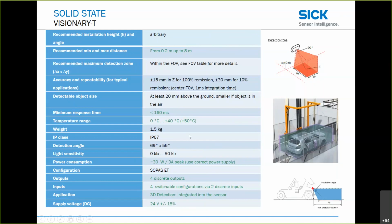And it is still IP67, and it is still robust enough to deal with light up to about 50,000 lux, which is right up there with our other LIDAR sensors. So it's a very robust technology. It can be used in a lot of interesting applications.